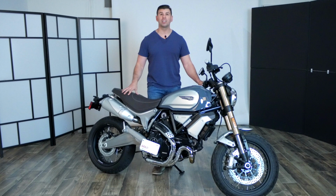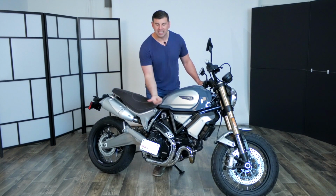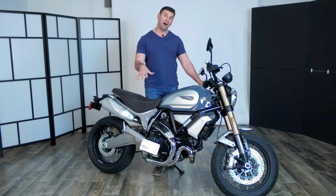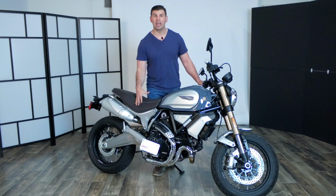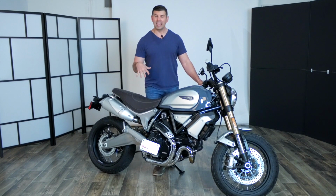It's super easy to ride. It gives you the energy and enthusiasm. You get the thumbs up. It says Ducati on the side of it. It's a nostalgic look, but the performance is hidden underneath it. It's still a Ducati. Even though this isn't the performance-based model, it's got it in there.